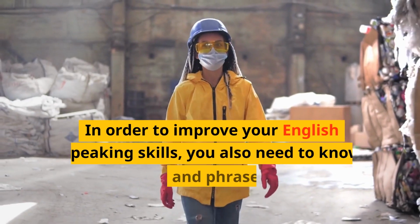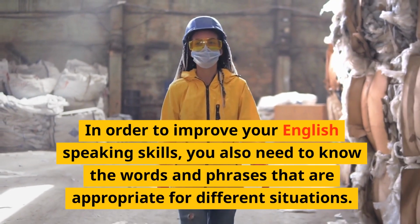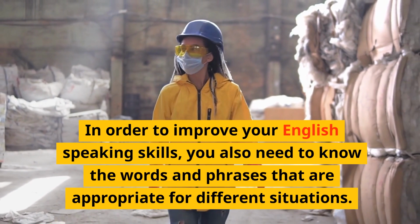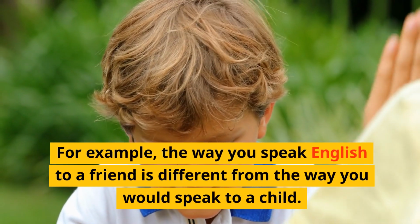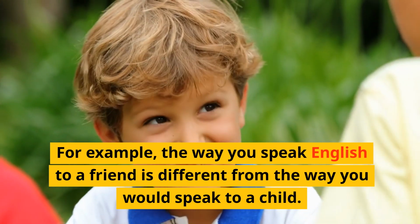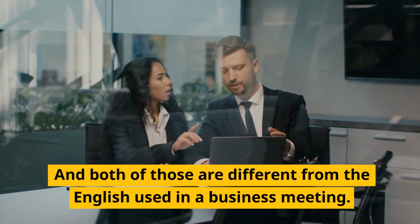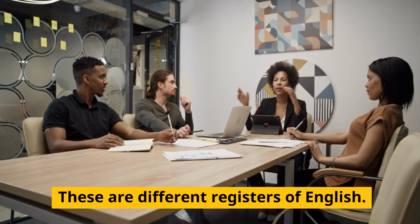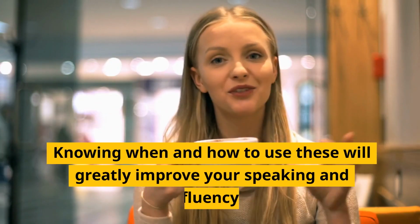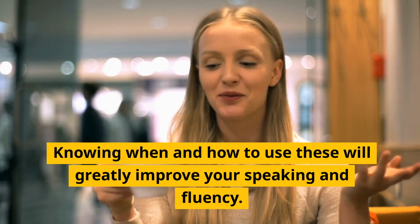In order to improve your English speaking skills, you also need to know the words and phrases that are appropriate for different situations. For example, the way you speak English to a friend is different from the way you would speak to a child. And both of those are different from the English used in a business meeting. These are different registers of English. Knowing when and how to use these will greatly improve your speaking and fluency.